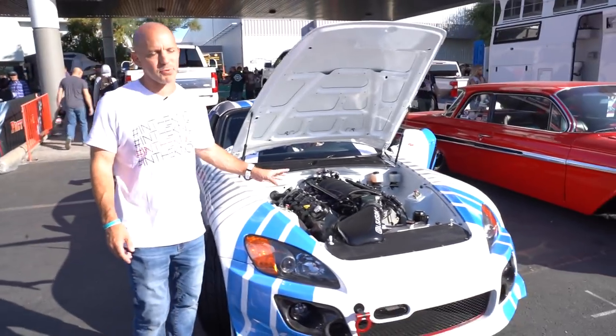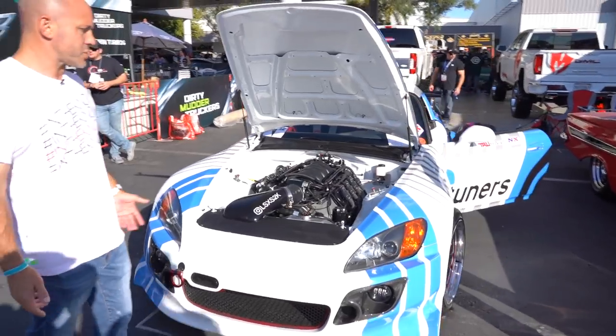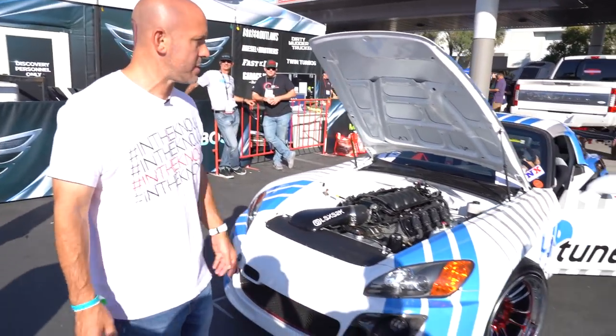I've seen these swaps. These swaps are super common. I've actually seen a Viper motor in an S2000 too. I think it's cool because it still looks like an S2000. Me personally, I would rather see the original F engine in there, but it still looks cool.